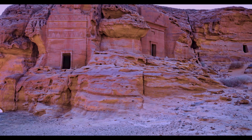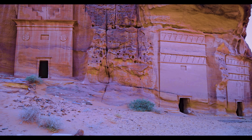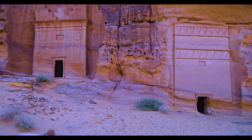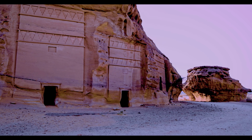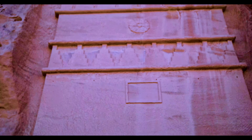We then move to the site of the tombs carved in the rock. They have the same typical architectural style that I saw in Al-Bad. There is also a pit in front of the tomb. It was probably used for the ritual washing and preparation of the corpses before burial.